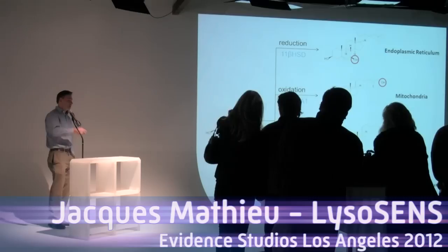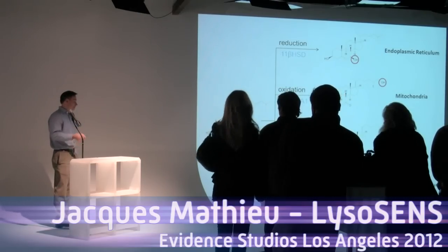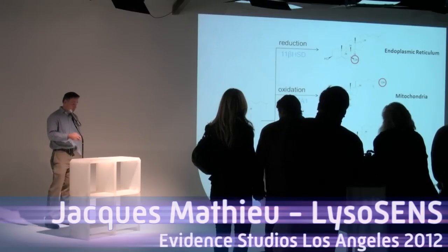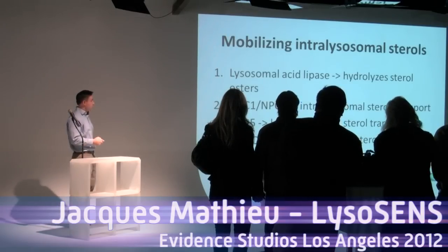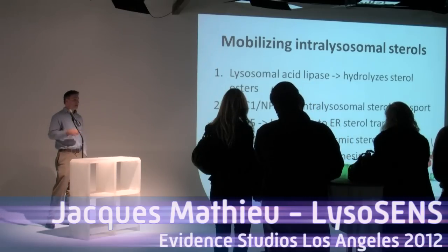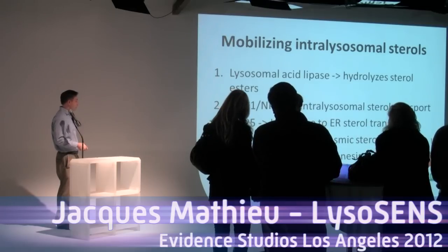So the problem is, if 7-KC is coming into the cell or being formed in the cell in the lysosome, that's where we need to act. Unless we can get it out of here, we either need to get it to these locations or we need to transform 7-KC in the cell. So our first strategy is mobilizing intralysosomal steroids. And we've got many different ways to do this. We can just start with all those enzymes that I showed you in these pathways. We can try to upregulate them. Now, that may not work.